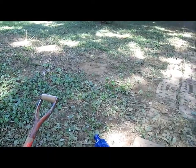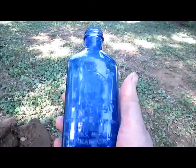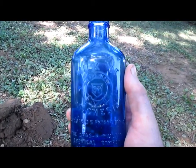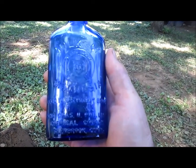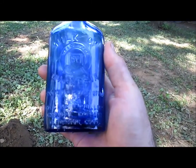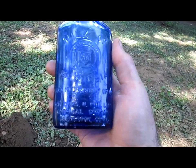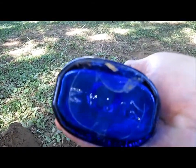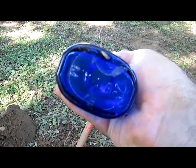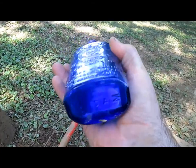But here's the one thing that I got that made it all worthwhile. It says milk of magnesia. The Chas. H. Phillips Chemical Company, Glenbrook, Connecticut. Milk of magnesia. And on the bottom it says USA 27. Maybe it's from 1927. I don't know.